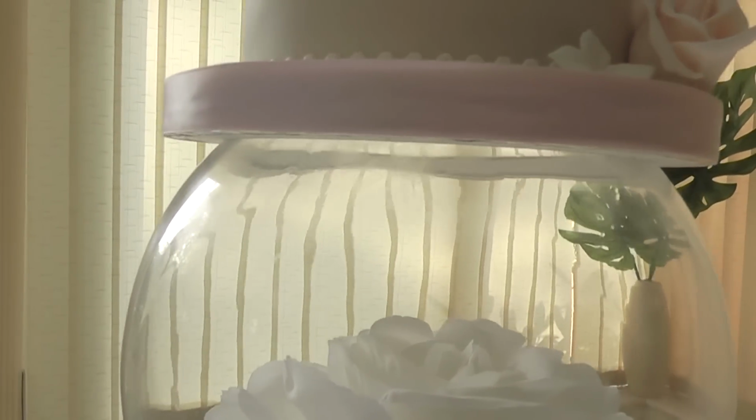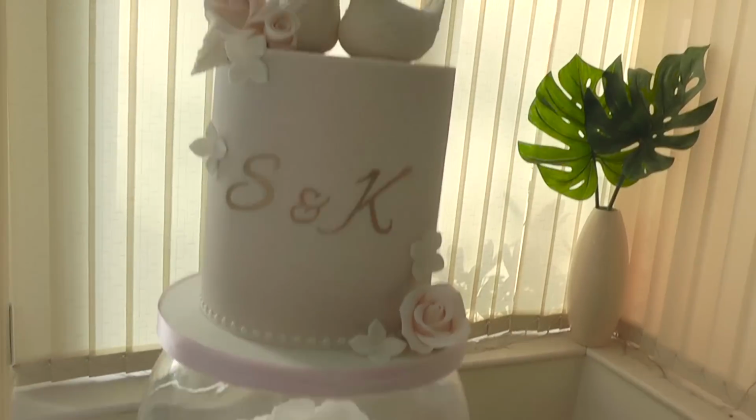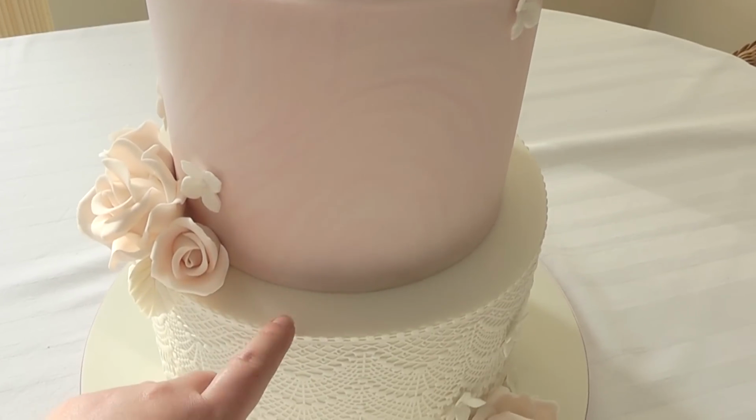I was like, not really. It's got such a wide base for it to sit on. It's a bit like just putting it on a cake stand, and most couples are going to cut the bottom tier anyway, so I know it's pretty safe.